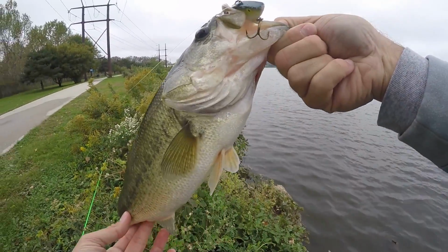The Lipless has been great for me around here because you can fish it along grass lines, you can fish it just over the top of grass and pop it out of there. Now, if you've got a lake like I do with a bunch of riprap banks, throw that Lipless in there and try to bang it off of as many rocks as you can in the shallows.